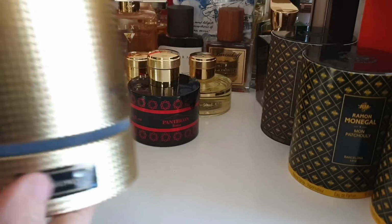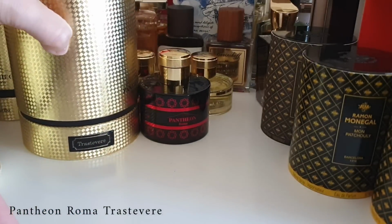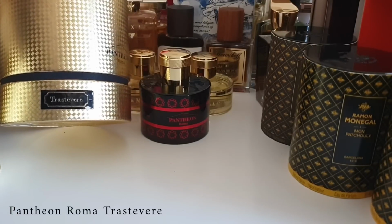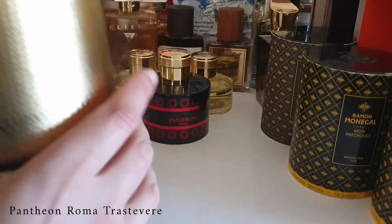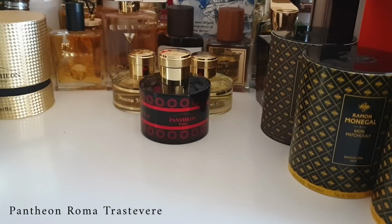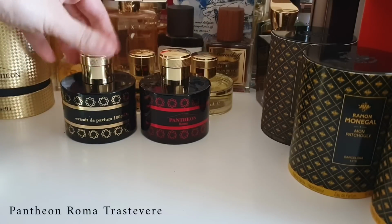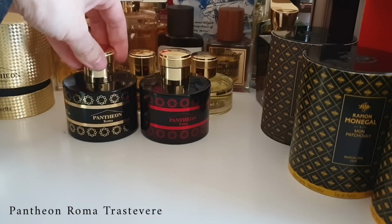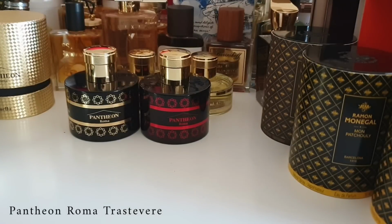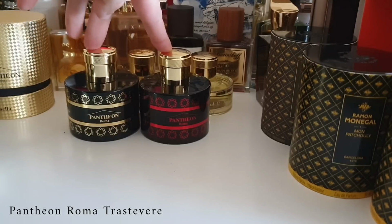And the final one I got that I love, in the 100ml as well, is the Trastevere, something like that. And this one has a black bottle. And they're all extrait de parfums. Gorgeous stuff. This is absolutely delicious. Gourmand. So these two are gourmands.